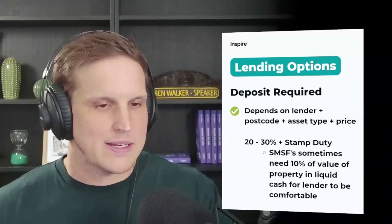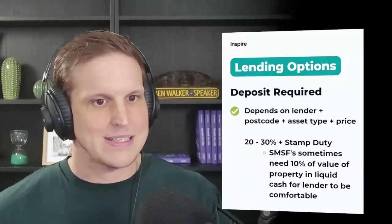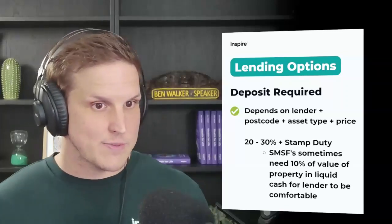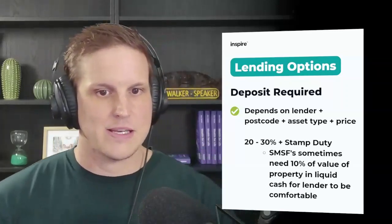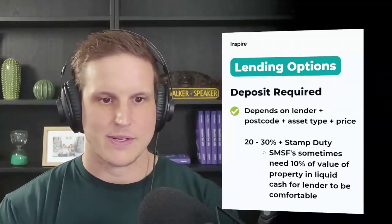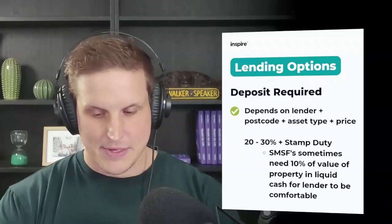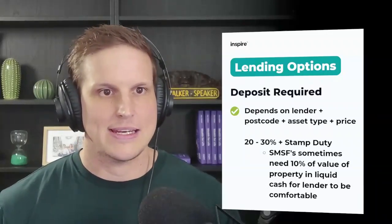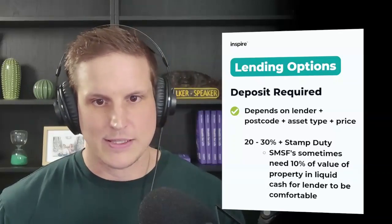And so if you're considering buying a property and you understand what your SMSF balance is, sometimes clients may need to contribute more cash from outside of super into their SMSF to be able to make up this deposit and minimum requirements. And that also has considerations because you do have limits on how much you can get into super as well.